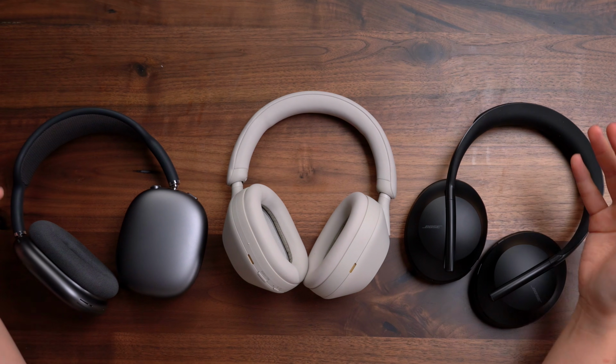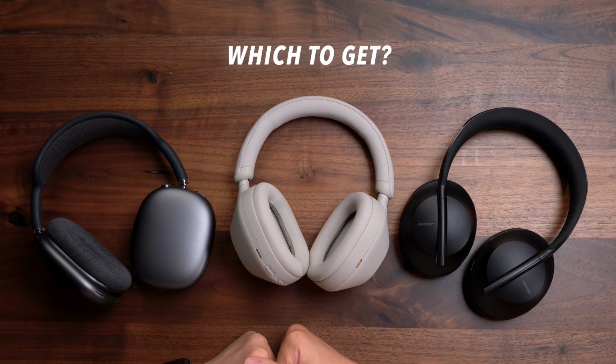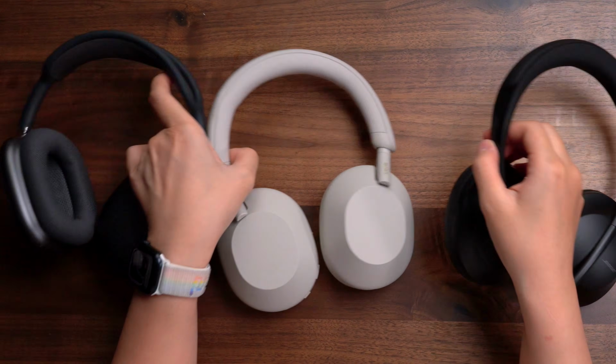So finally, here we are with all 3 headphones under $500. Which should you get? If you prioritize mic quality, go with the Bose or maybe the Sonys. But I just feel like the Bose has just slightly better mic audio quality than this. But this is awesome at cancelling out background sounds when you are speaking through the mic. If you're looking for a good ANC headphone, any of them is pretty good to me. I honestly can't tell a difference when I compare the ANC feature.